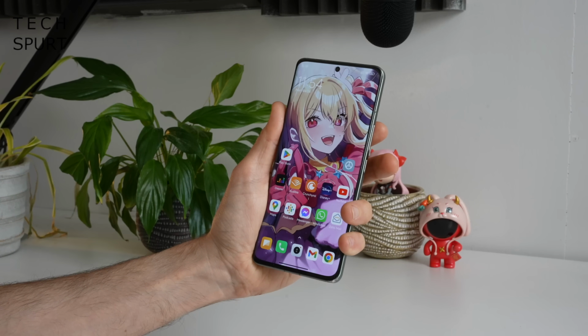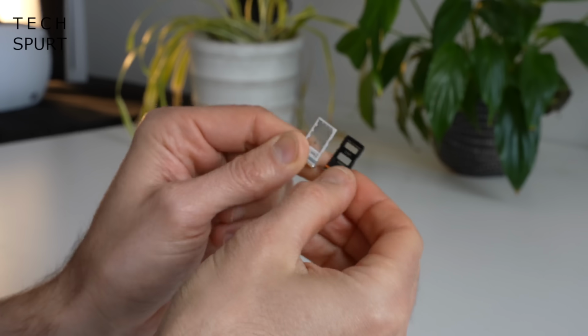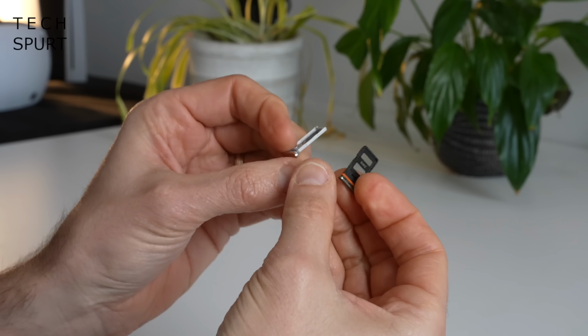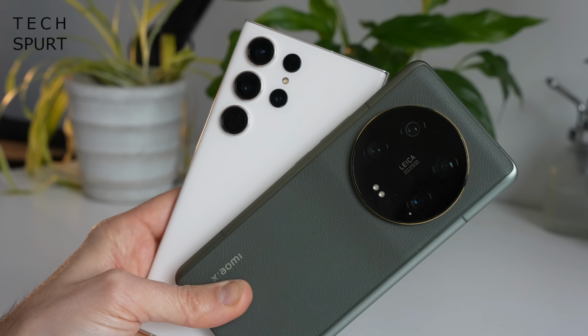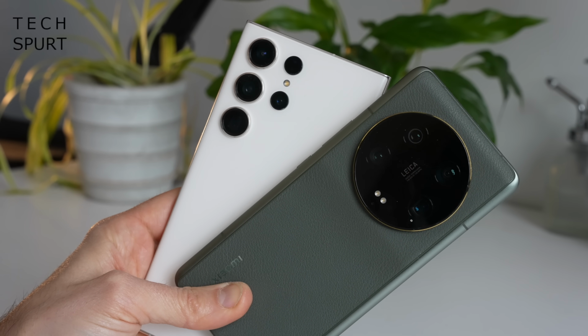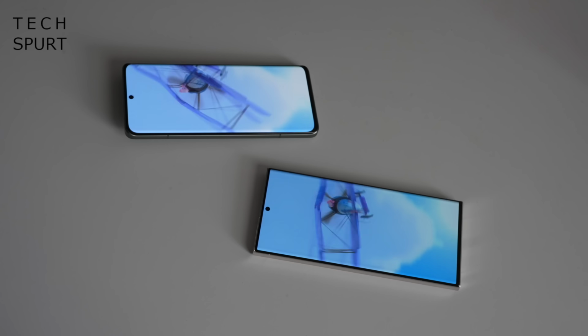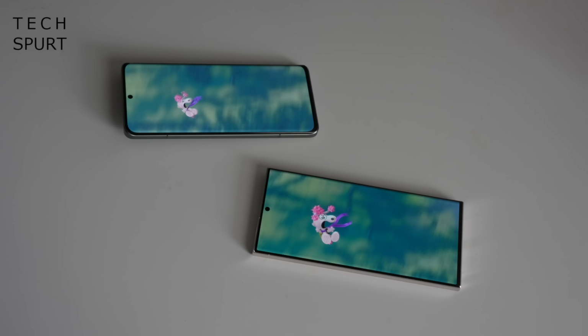Pop open those SIM trays and this is what you'll see, a double-sided SIM tray on both, but no space for micro SD memory cards, sadly. Luckily, you can grab the Samsung Galaxy S23 Ultra and the Xiaomi 13 Ultra with up to 1 terabyte of storage, so hopefully you shouldn't run out anytime soon. And both these blowers also support eSIM. There's pretty good news on the software support front as well, because Xiaomi is offering 3 OS updates and Samsung slightly better at 4. So now let's have a shufty at those enormous displays.